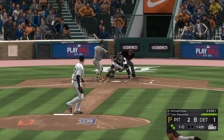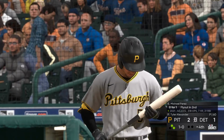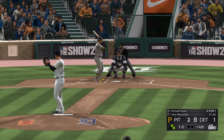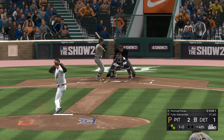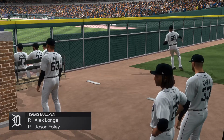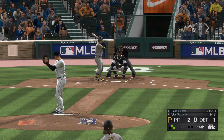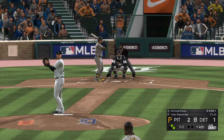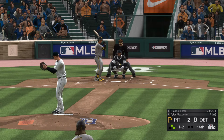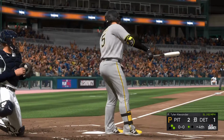To the plate now, Michael Perez, as the first pitch misses to him, it's ball 1. He's 0 for 1 thus far. The 1-0 delivery. Some action out in the bullpen, a couple of right-handers starting to loosen up. Fourth inning of a 2-1 ball game. And that one yanked just foul. The 1-2 is swung on and missed. He got him on strikes.